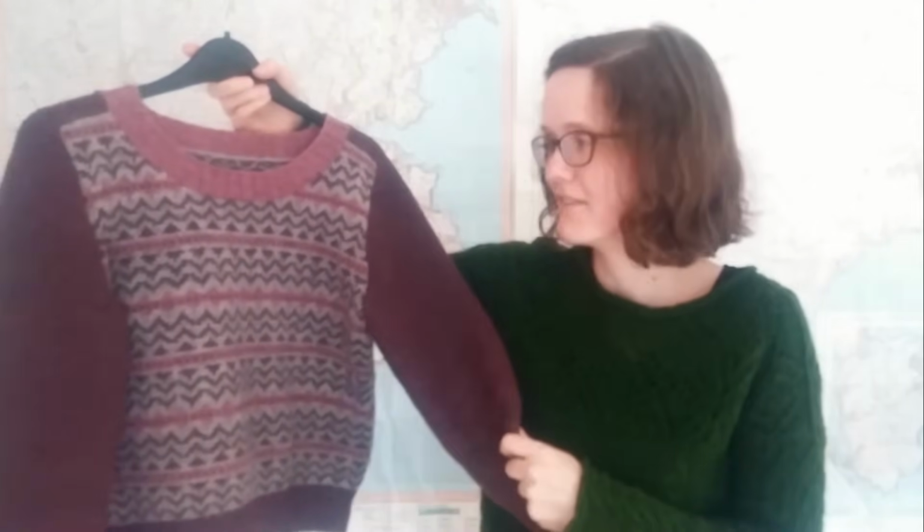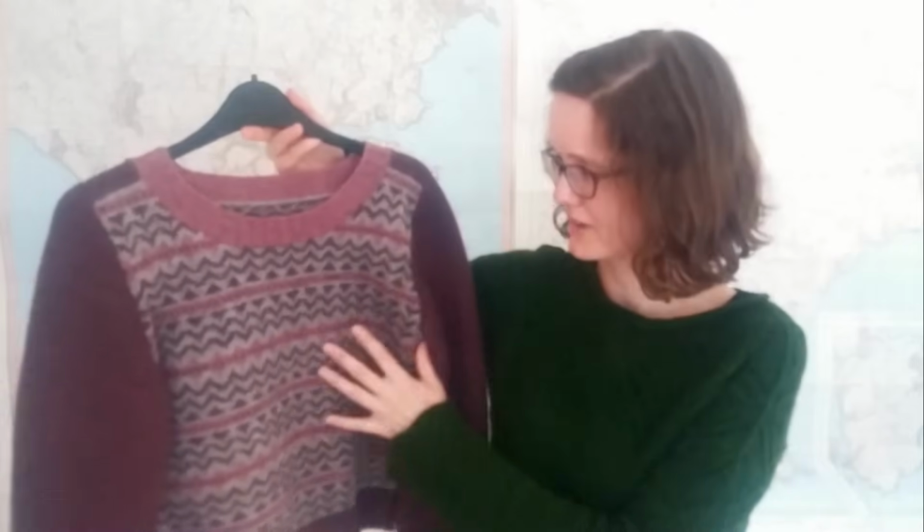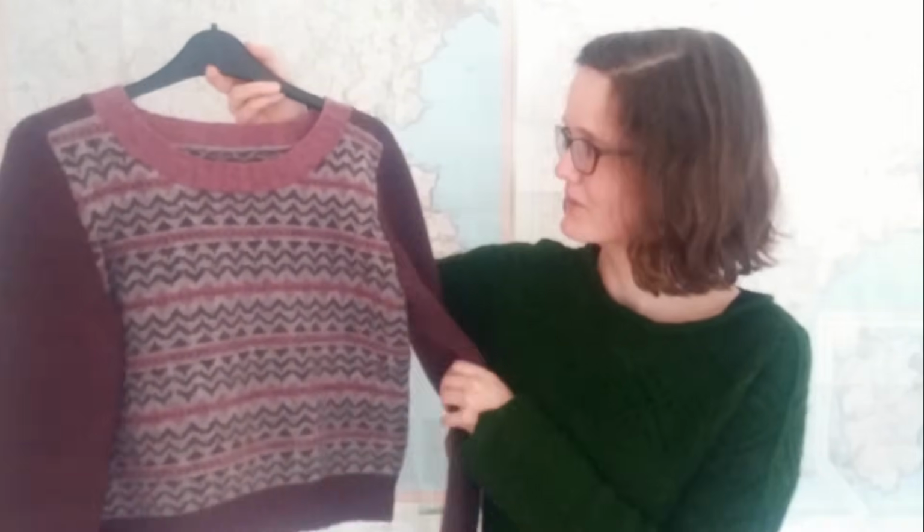This is one of my favourite things to wear because it's so warm, and I love how the texture of the wool and spun yarn, all the colours blend into each other in the colourwork and make it look really smooth, and I love it very, very much.